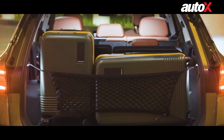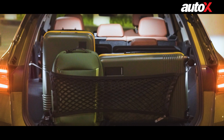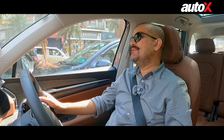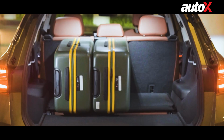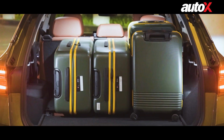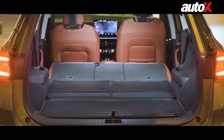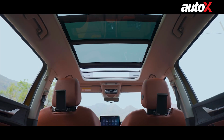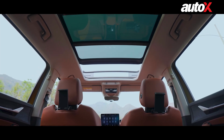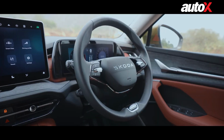The boot also, even with all 3 rows being used, has a decent amount of space, slightly higher than the earlier model. And of course, if you put down the third row, it's just about 700-800 liters, and if you put down the second row, it's massive. So all those practicalities are built in, the features are built in. Panoramic sunroof, like I said, the audio system, the 2-spoke steering wheel, still an interesting touch.